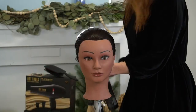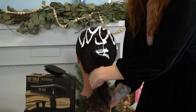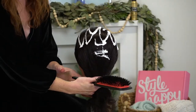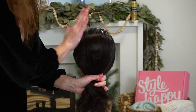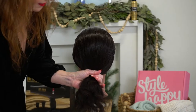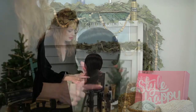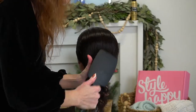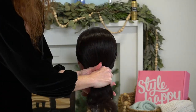I'm spraying this all down, and I'm going to switch her around just like so, and you can see that I have it all sprayed in here. I'm just going to bring it around. I'm just going to work my hands in like this, so just smoothing that out. I don't want to get that in the ends. I want the ends to stay dry. All right. So now I'm just going to quickly brush this down. All right. I got that into a good position.